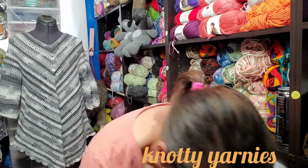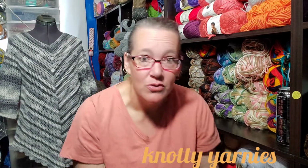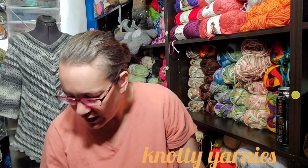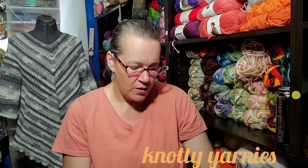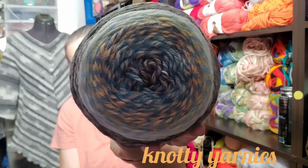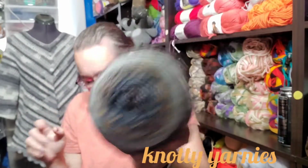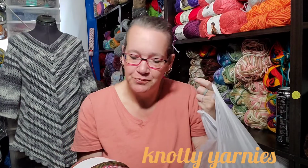The colorways are just, I couldn't choose anyway, I don't think. If I had to choose, I don't think I could have. So I'm kind of glad that they were there, that I ended up deciding on getting 2 of each. This one's called Dragonfly, another favorite. Hey, that kind of matches my poncho here, eh? That's kind of cool. That's Dragonfly.